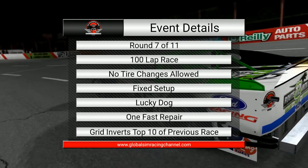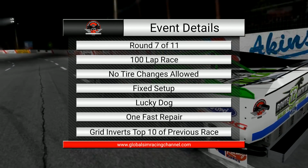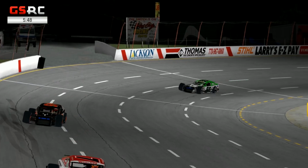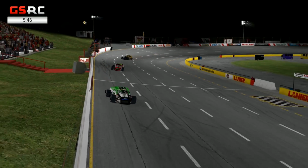And one of the most interesting details here about the Bootleg Outlaw Modified Series is that the top 10 from the previous race gets inverted. So if you started 10th or finished in the 10th position, you will be the pole sitter. And if you won the race, you'll be starting in 10th. So it's going to be quite interesting.